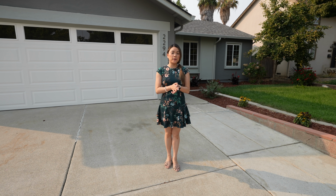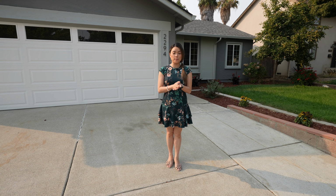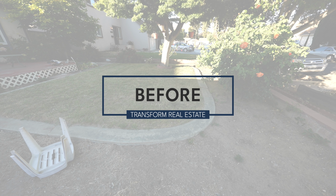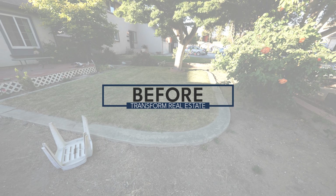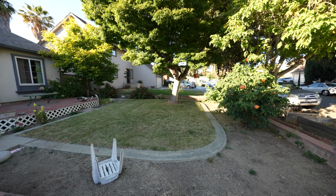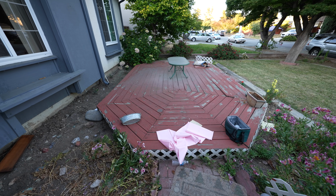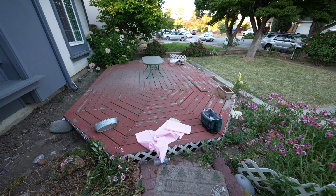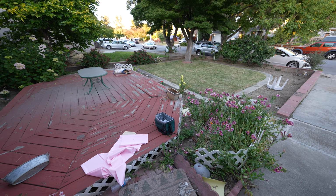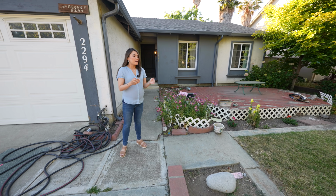Before I show you what we did on this renovation, let's check out what the house looked like when we first bought it. The curb appeal of this home is not that bad. We already have a lawn, it just needs to be watered and revived. We have a nice maple tree. It adds to the appeal to the front yard. We want to remove this deck, which is rotten and beyond repair. We want to extend the lawn further to give the front yard more green.